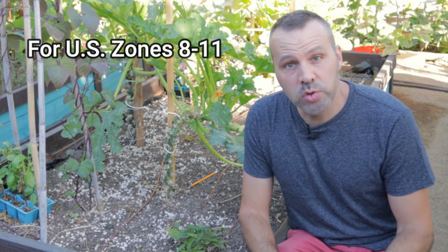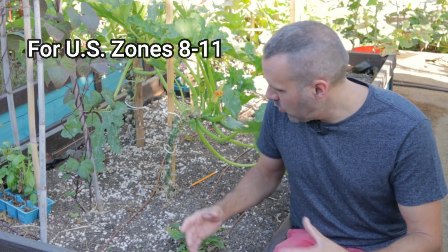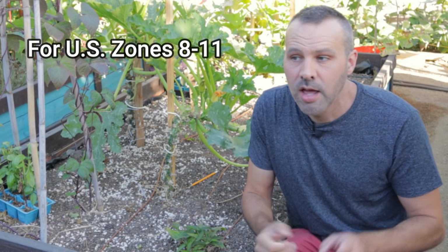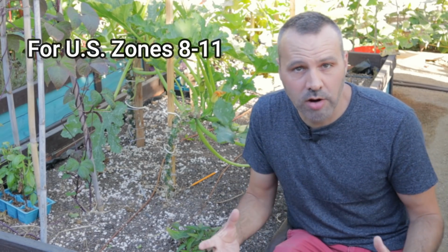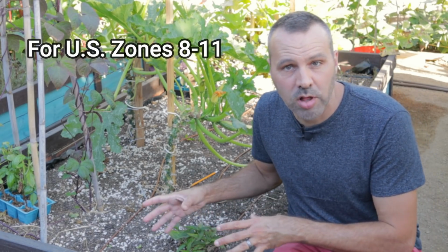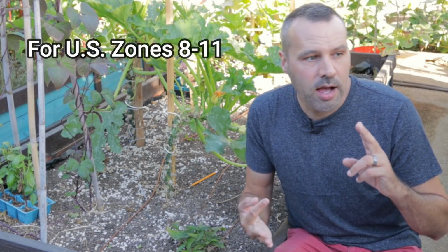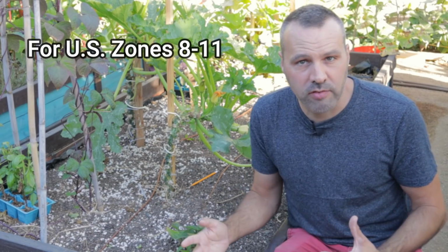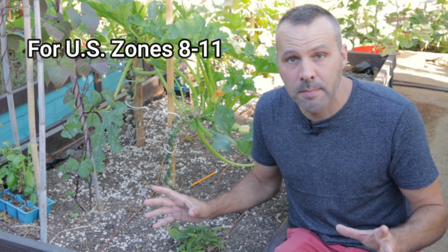Now zones 8 to 11, those are shorter winter zones. Like mine, I'm in zone 10. And so at this time of year, we probably have some blank spots in the garden. And we have two different choices in August. Number one, there are a few things that we can plant that are quick to harvest. And I'm talking less than 60 days, because in about 60 days is when we're going to have to put in all of our cool season crops. Now we can go ahead and plant things like cucumbers, bush beans, green onions, summer squash. Those are all 60 days or less to harvest.